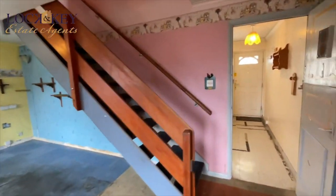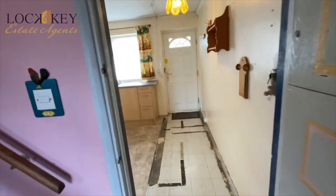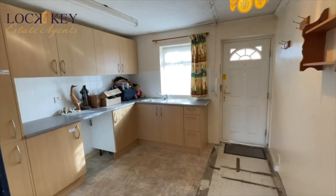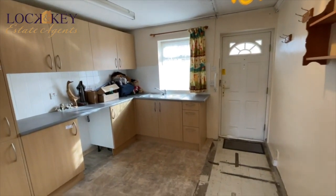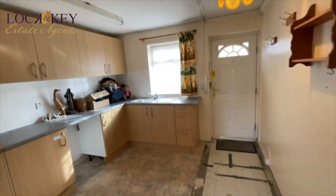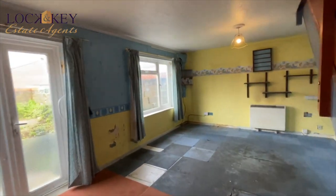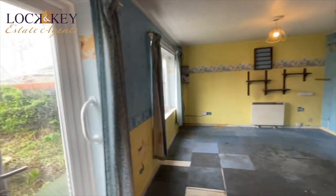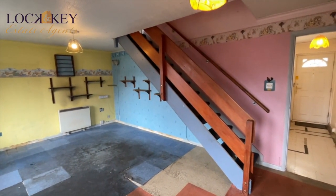So look, this is pretty easy, this is standard. You're going to change the door there. You could put a little inner passage here if you wanted to, but really that's it, opening up into the kitchen. There is double glazing here, but you need a modernised kitchen. And then you come into the living room. Double glazed patio door, window, bringing in natural light. Let's pop upstairs and look at those 3 bedrooms.